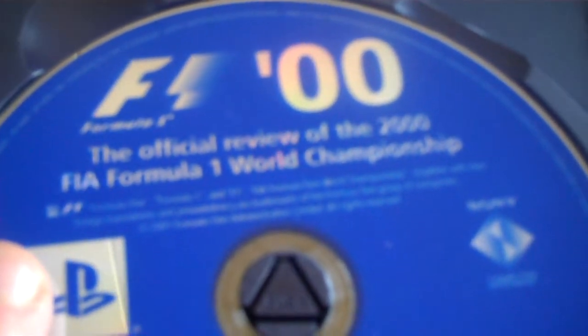Then the next three, Formula 1 2001 limited edition pack, and it came with an official review of the 2000 Formula 1 World Championships, and it came with the game Formula 1 2001. I'm pretty happy that I have a limited edition, because on the PlayStation 2 there are not a lot of limited and collector's editions. So yeah, it's complete. Pretty good game. I remember this. I played this a couple of years ago. Yeah, pretty good game, but not Gran Turismo, of course.